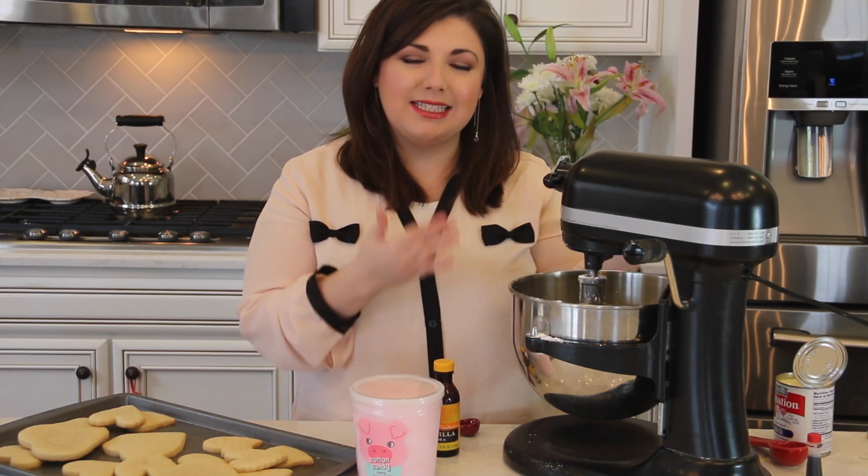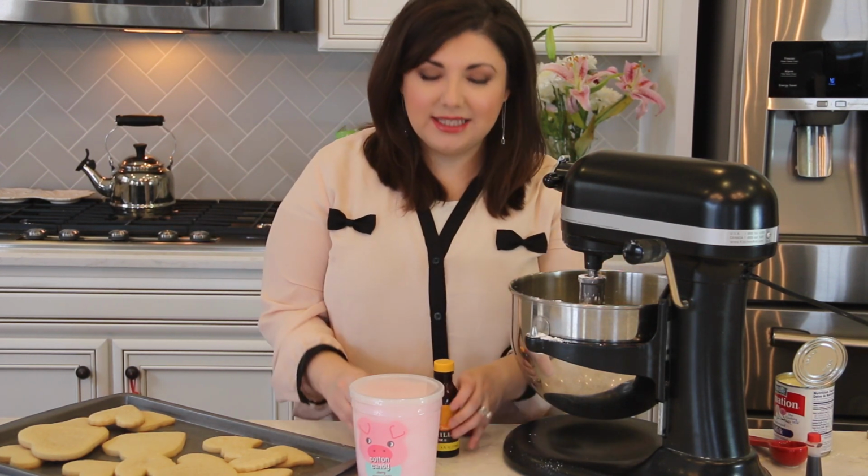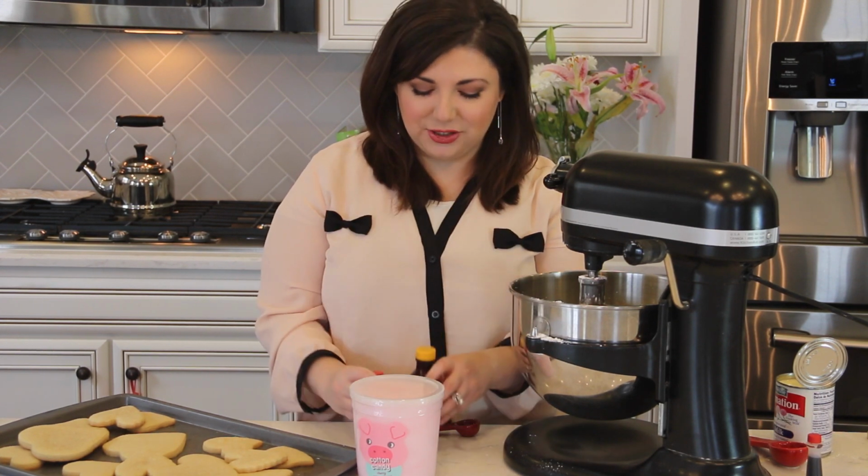You're gonna add milk according to the consistency of your frosting, and so if you have a little bit drier frosting, then you're gonna add 3 tablespoons of milk, and if your frosting is already looking pretty good, then you're only gonna add like 1 or 2 tablespoons of milk. So you want the milk to be the last thing that you add, that way you know how much to add. So because of that, I'm gonna go in with my extracts now.